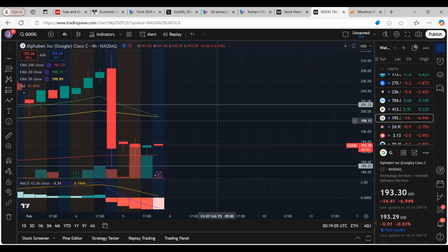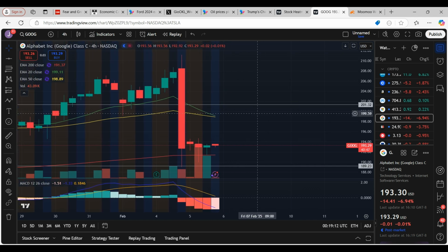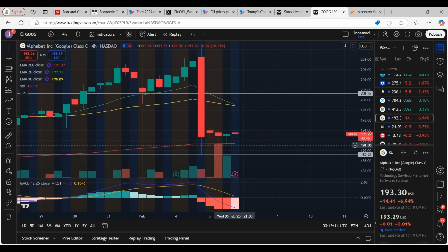For Google, we're in the middle. We have to see if we can hold 191.36. If that holds, we're looking for a bounce to about 196. If we lose 191, we will end up turning back down. I'm hoping it holds 191 for now, so it might do a little consolidation dance like this before it starts to slowly inch its way up to about 195.